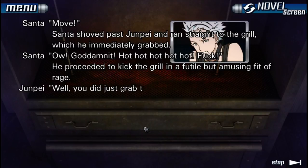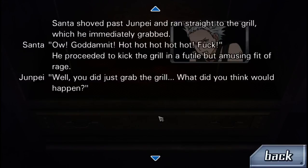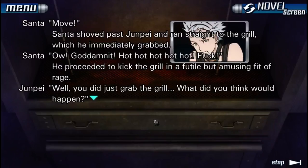Well, you did just grab the grill. It's for cooking, not for warming yourself. He grabbed that hot grill. I mean, you know, Junpei has got to take an example, or look up to Santa as an example of when to take charge. I mean, if there's a grill you really want to go for, you just go for it. They just run straight for that grill and just grab on.